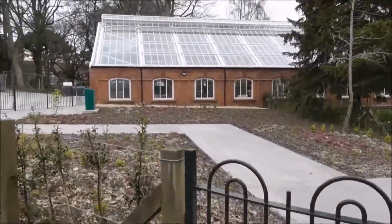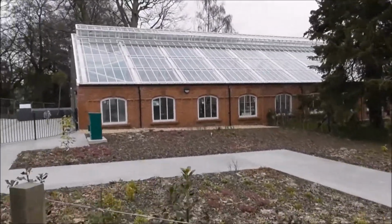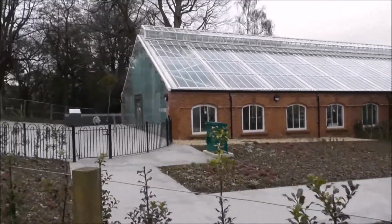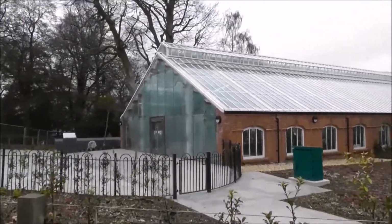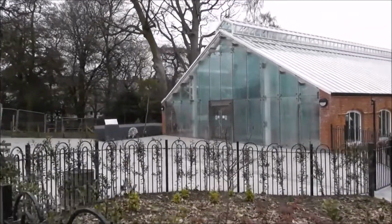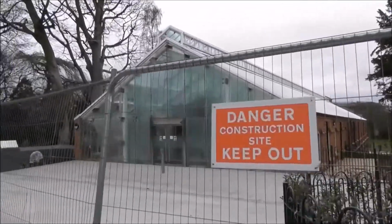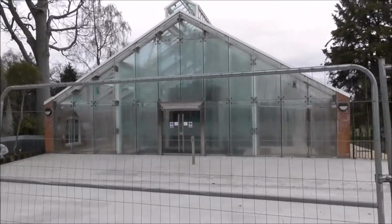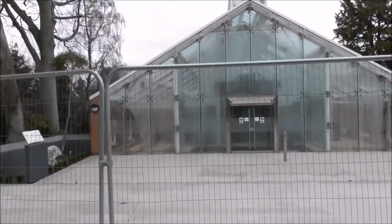And put new pathways in, and this is going to be a major draw for tourists, but I'm not sure quite when it's going to open. I see foliage and whatnot in it. It looks quite steamy in there. And millions have been spent refurbishing this.